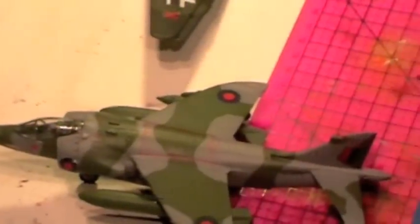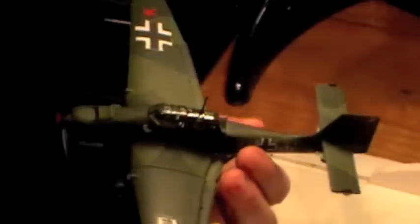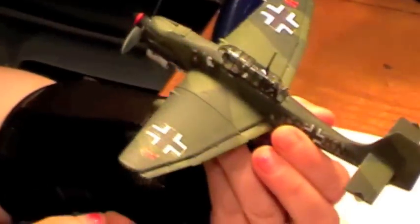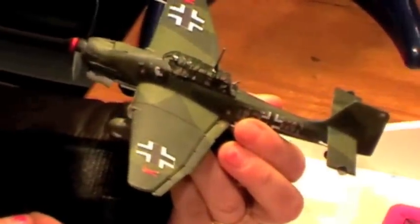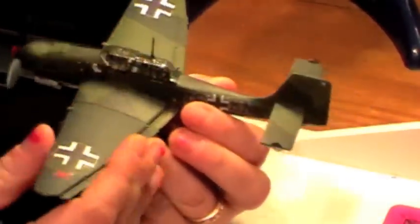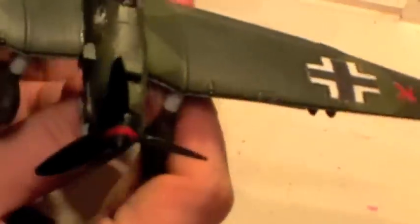I thought, right, what can I do? I've done two really good guys' aircraft. Let's go on and do one of the German ones. Everyone goes in and does a Messerschmitt. No, I'll go and do a Stuka. Iconic in their own sense, the noise they make, everything they do. So I went on and did that.